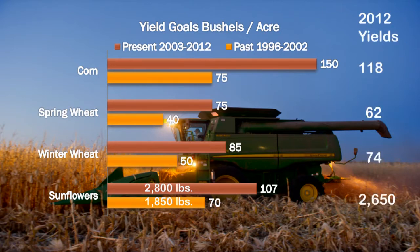And even as dry as we were, these are the yields we had last year. Just couldn't believe it. We got done with small grain harvest, and I said, we're harvesting our small grain and our corn the same time, because we're capable of 150 bushel corn. We're capable of 50 to 60 bushel beans.